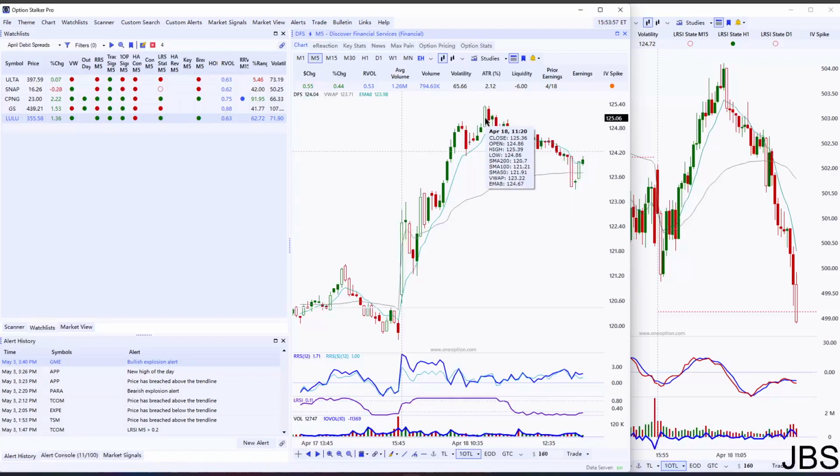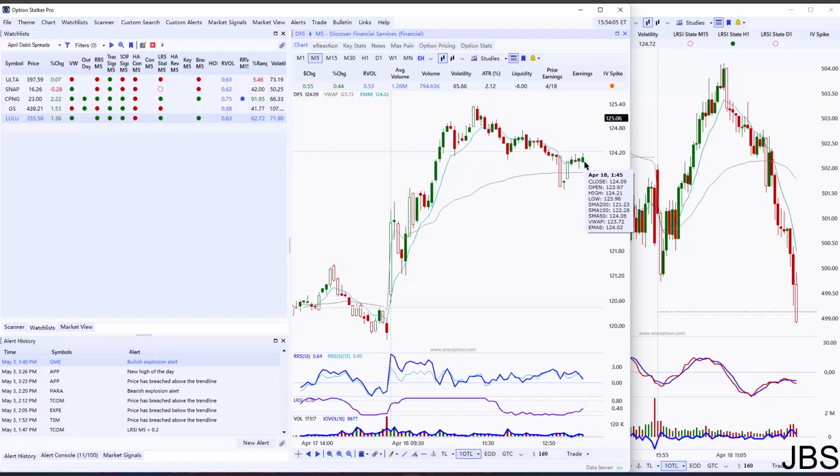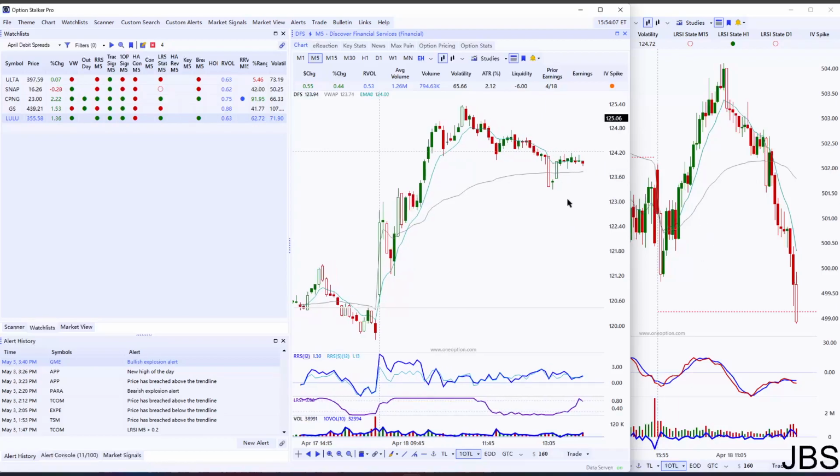And if I saw this move after 10:30, I should have waited for an LRSI cross. If I got one over here, I don't think I would have traded it, but even if you would have traded it, you would have gotten a far better entry price. I mean, you're getting in at the same price on this LRSI cross, right? Enter here at 10:30, 124. LRSI cross triggers around 124. You're getting in at the same price.